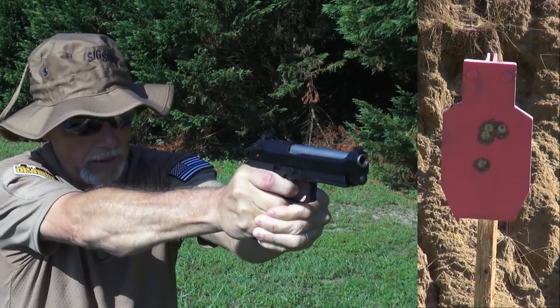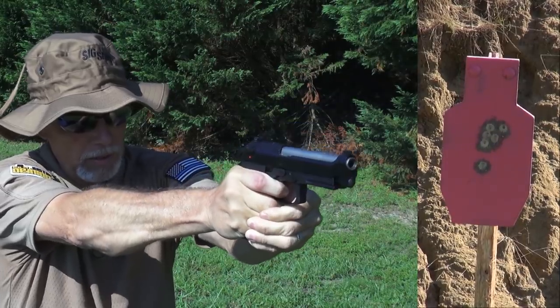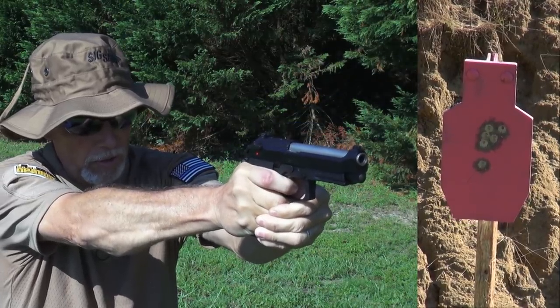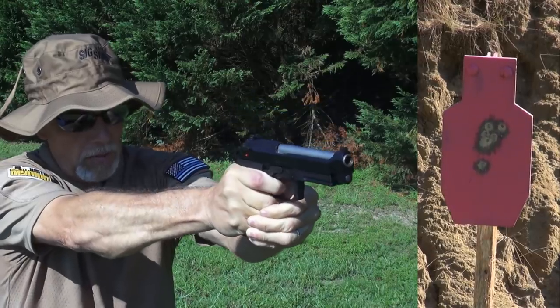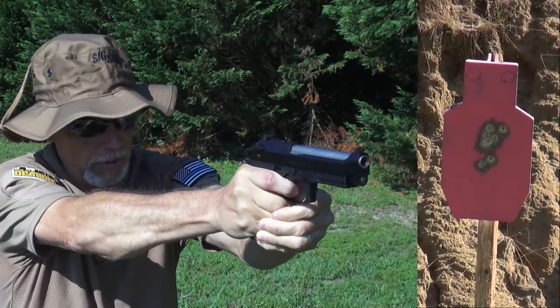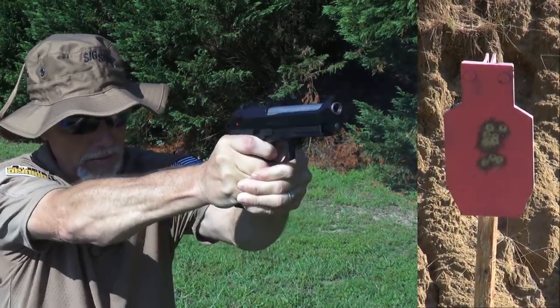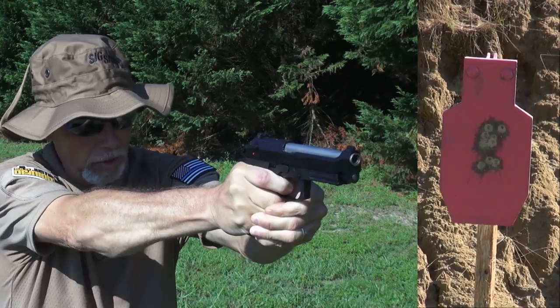Of course, it's got that Langdon trigger job. That is an option, but I wouldn't consider it an option. If I'm going to buy a handgun from Langdon Tactical, it's going to have the trigger job. Otherwise, why bother? Otherwise, you're just paying for aesthetics, which are nice, by the way, and we'll look at those in a bit.